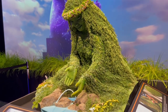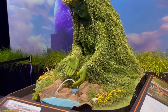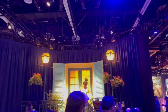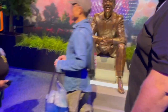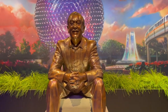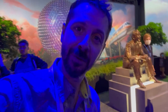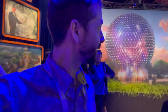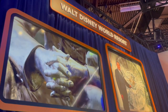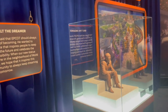This is going to be an Epcot, Journey of Water, inspired by Moana. Look who showed up there, Tiana. And this is the statue, which we will go take a picture with now. That looks incredible, and I can't wait to see him in front of Spaceship Earth. But look at us, we got to do it now. It's so cool. More making of things right here. I love this.